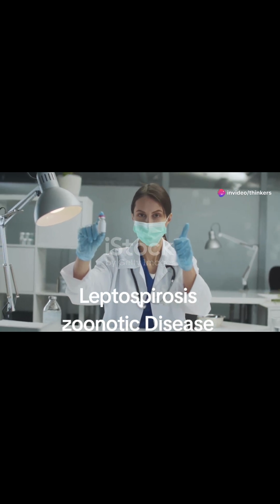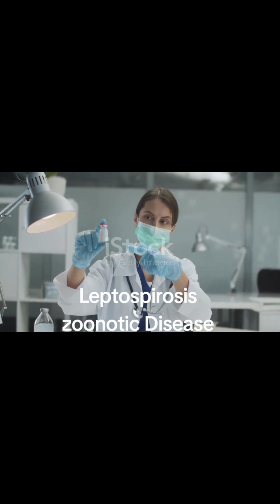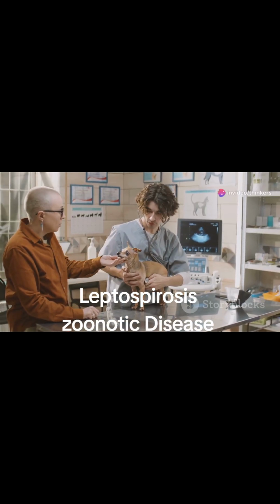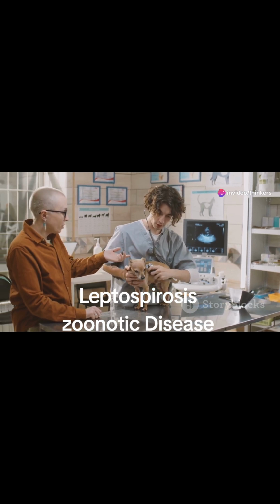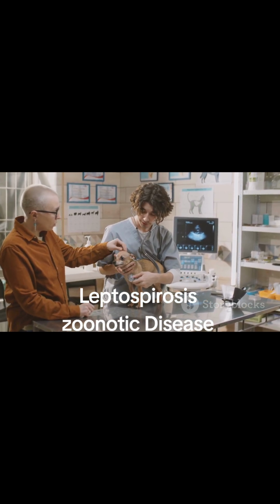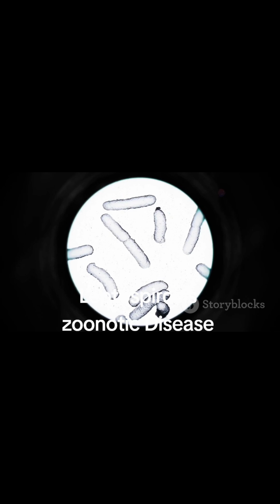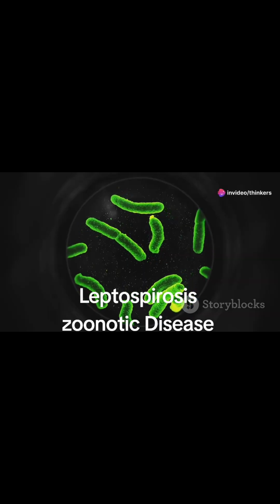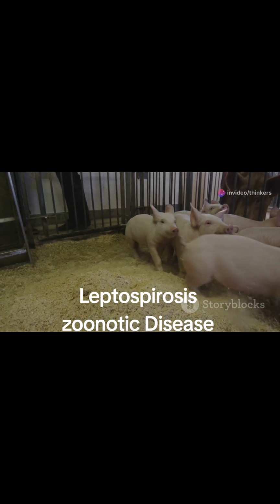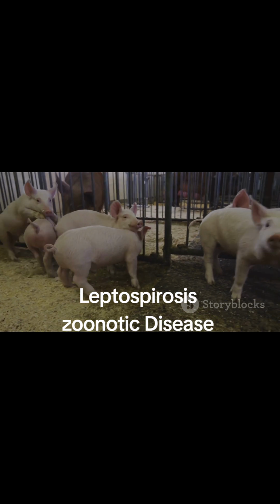Leptospirosis is a serious infectious disease that poses a significant threat to both humans and animals. It affects a wide range of species, including domestic pets and livestock, making it a concern for both public health and veterinary care. Caused by Leptospira bacteria, it thrives in warm, moist environments, particularly in tropical and subtropical regions. Common carriers include rodents, cattle, and pigs, which can spread the bacteria through their urine.